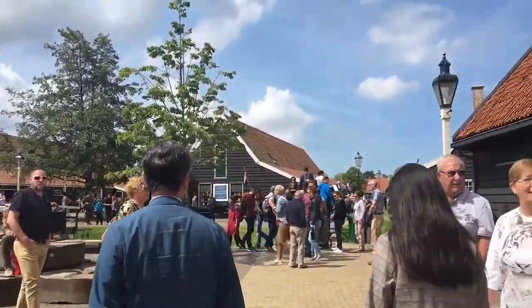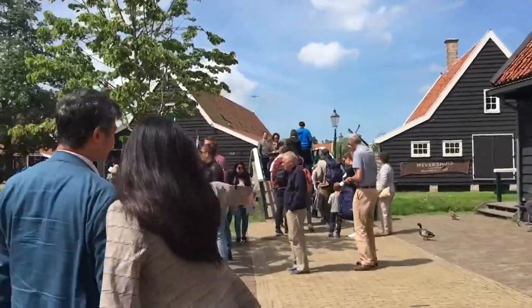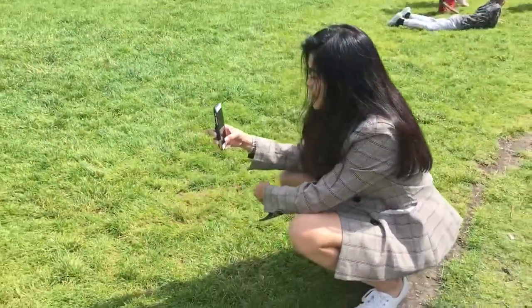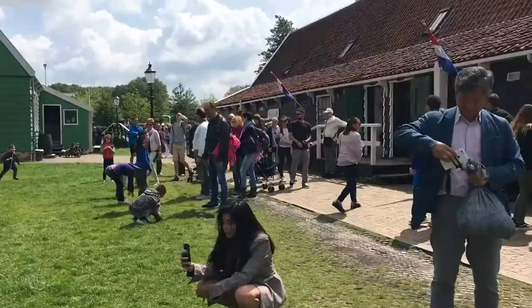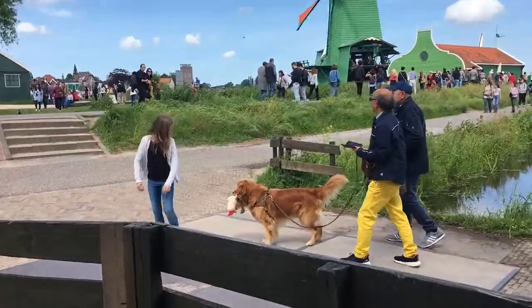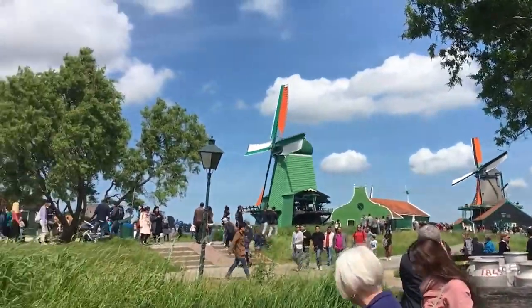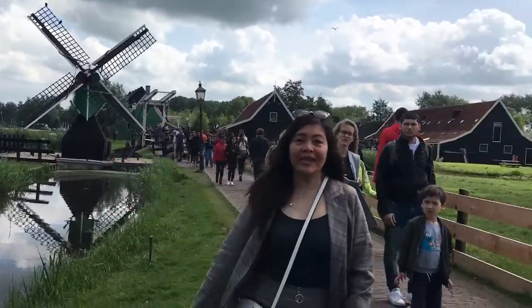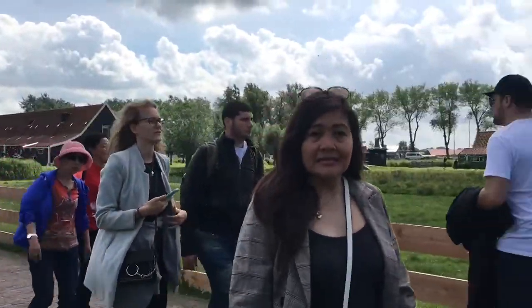So this is the Zaanse Schans village. This is the Windmill village. Hey, come here. We're here in Zaanse Schans, Amsterdam.